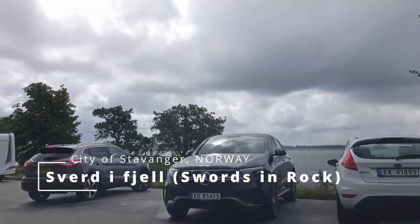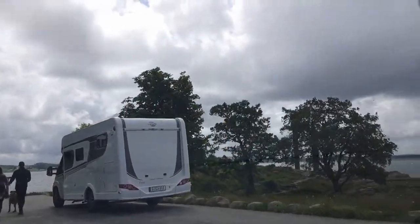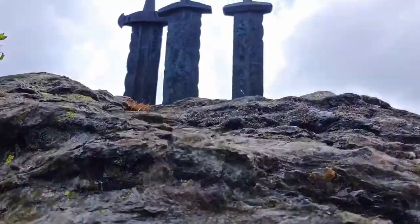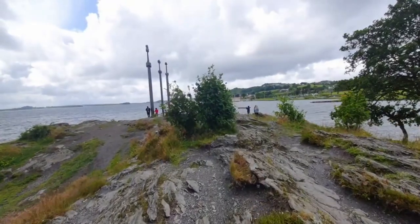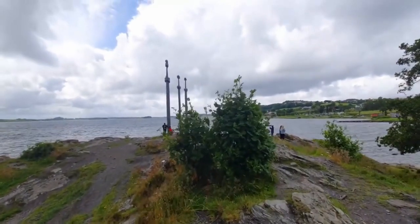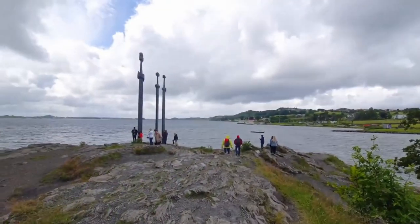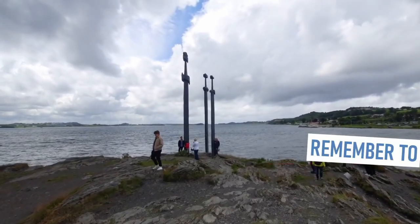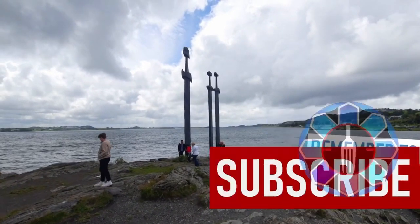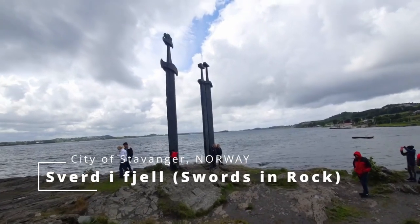We came to the sword. The sword in the rock. Here it is. So those swords represent the peace. Actually, the swords in a strong rock like this one means that they can't be removed. There is no war, no battle after that.